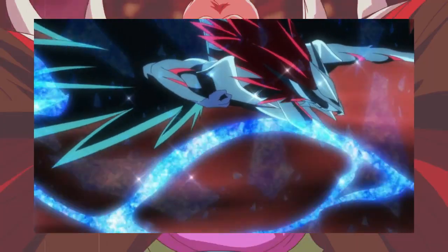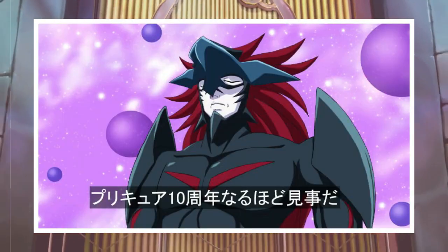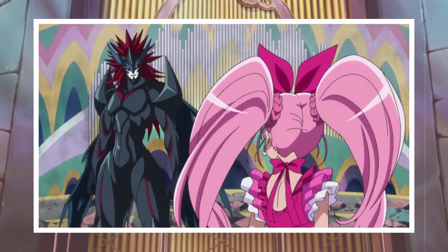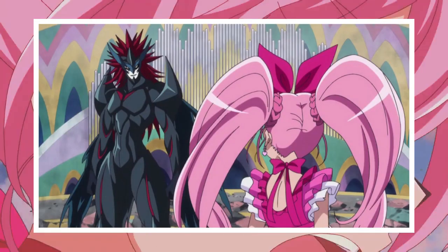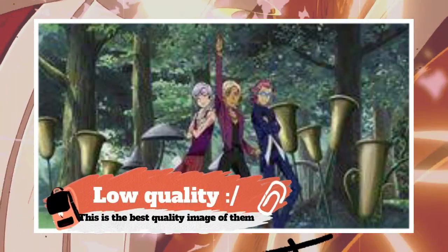Noise has one of the coolest villain designs with his black bodysuit and winged claws. The horned helmet looks great, and I'm glad they kept the hair from his bird form. Such an edgy look. Lastly, we have Trio de Major, and they're just 3 skinny dudes who kinda look like a boy band.